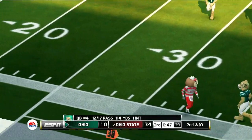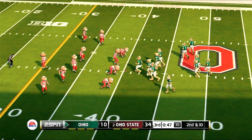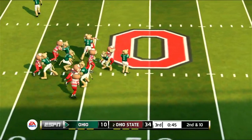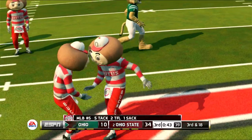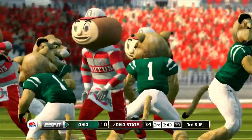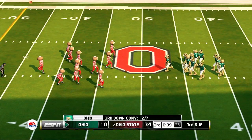And he throws it away. And he hits him hard at the 48. Third down now, and they need to get it down to the 30.